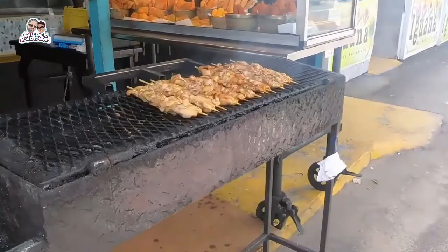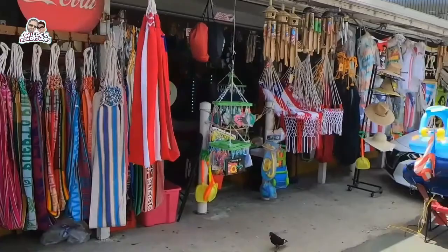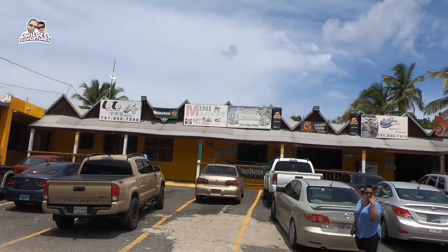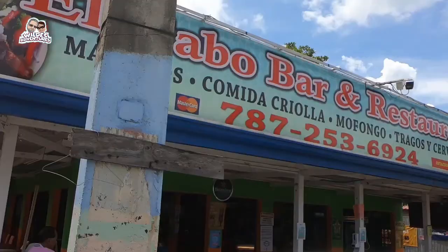But you will also see some souvenir shops. So look at those fried yummies there. Look at that. Look at that. Here's one of the souvenir shops. They had little grocery stores. And again, just showing you the different types of restaurants and chinchorros that were around.